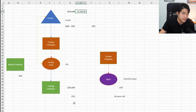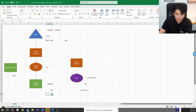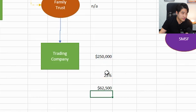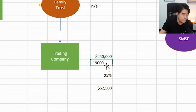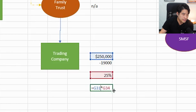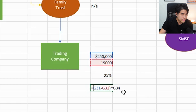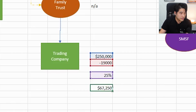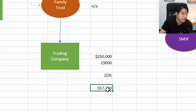And by putting 20K into super, normally you would have got taxed at 25% for the 250K profit. But because you're putting the 20K in now, we'll say it's 19,000 just to be safe. Then what would happen is that, sorry, it's not minus, it's plus. 250K minus 19K, times 25%, and then your tax goes down to 57K in the company.